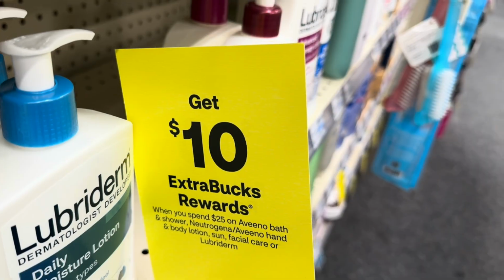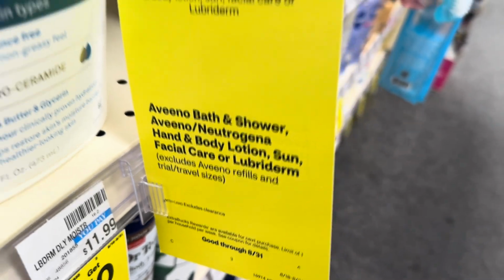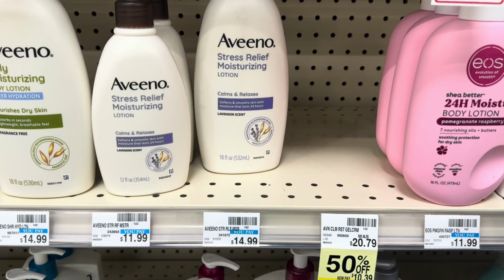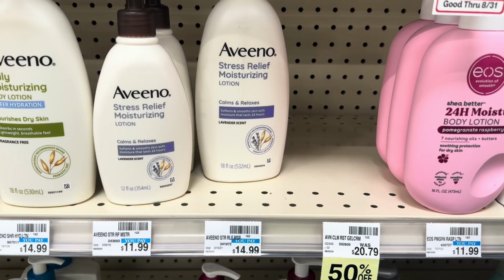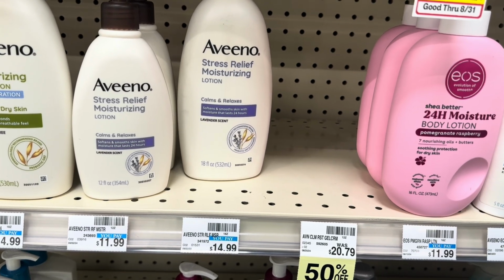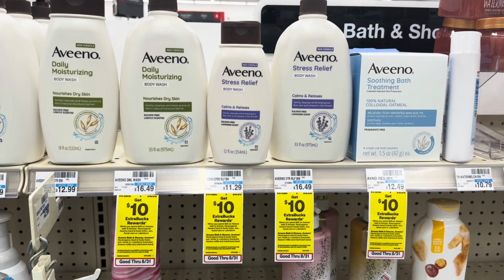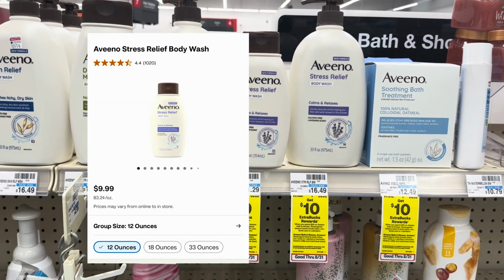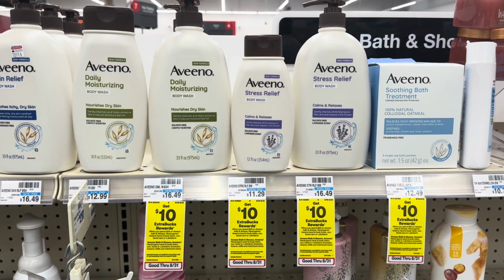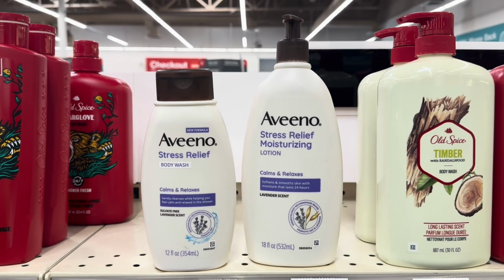The next deal I'm picking up, I showed this deal in my deals video I posted earlier today, but I'm doing it a little different because of the coupons I have. And that's the spend 25 get $10 back, and Aveeno lotion and body wash are part of this deal. I'll pick up the 18-ounce body lotion priced at $14.99. To get to 25, I'll pick up the body wash. Right here it says $11.29, but on the app it's $9.99. So I'm going to ask them to adjust the price. And with the $9.99 price, these two will total $24.98. And that's within the 98% rule for the spend 25.